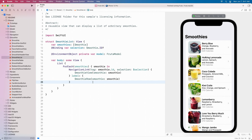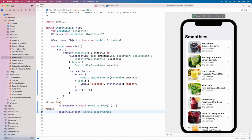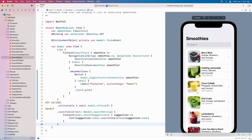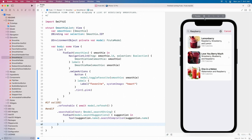We'll start with List, the most ubiquitous component across all our platforms. We can now easily add a swipe action to mark a smoothie as a favorite. Adding pull to refresh is just one more line. And Swift now makes it easy to limit a modifier to a single platform. In this case, iOS. Adding a search field is just one more line. Now, we could stop there, but let's add some search suggestions as well, which will be shown while we're typing. Now let's test it right here in Xcode. We have a swipe action now, pull to refresh, and full search support, including suggestions, all in just a few lines of code.